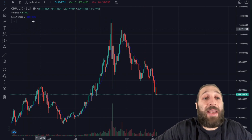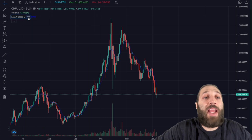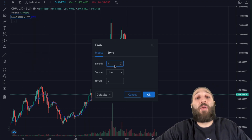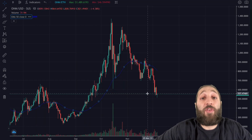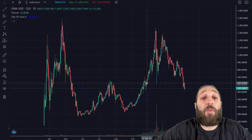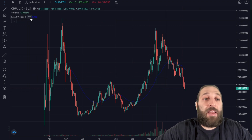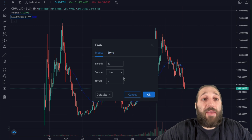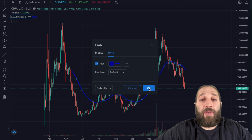So let's add one moving average, and I'll show you guys how it can be used. Right now we have the 9 that was added by going here. We can go into settings to change it. The most used or most common are 50 and 200. Also the 20 is very popular as well. So this is on OHM. Let's actually turn this a little bit darker to make it more clear. So the 50, you can see, let's make this, yeah, perfect.